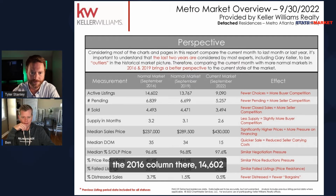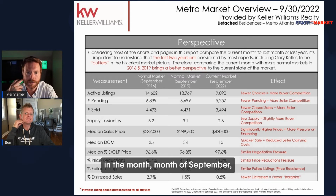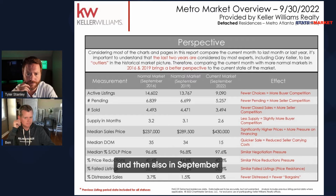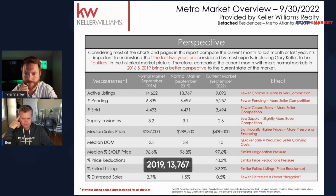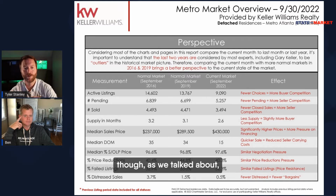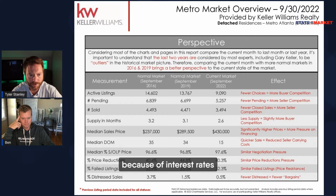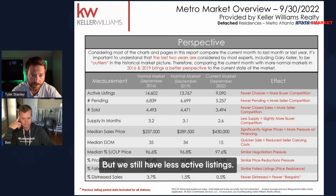You can see the 2016 column there, 14,602 active listings in the month of September. And then in September 2019, 13,767, compared to right now where we only have 9,090. So fewer choices, but less buyer competition though, as we talked about, because of interest rates being at 7%, but we still have fewer active listings.